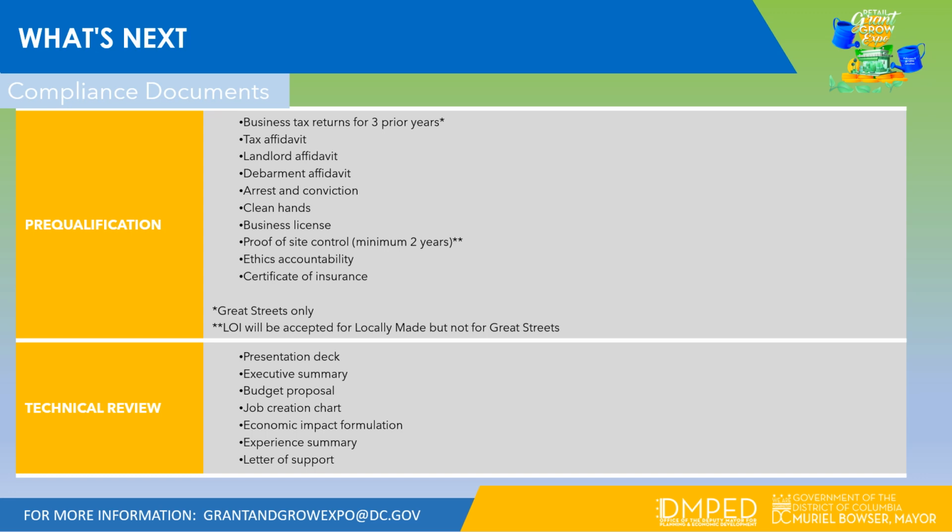Other documents that you will need to submit are your tax affidavit, your landlord affidavit, debarment affidavit, arrest and conviction statement, your clean hands, your business license, and your proof of site control. So keep in mind that proof of site control will be a minimum of 2 years. It does not matter when you've signed this. If you've signed it today, that is fine, but you will need to have 2 years into the future of proof of site control. Then you will also need ethics accountability and your certificate of insurance. Also, an LOI will be accepted for locally made, but will not be accepted for Great Streets. So make sure you have a lease or another form of site control for Great Streets.